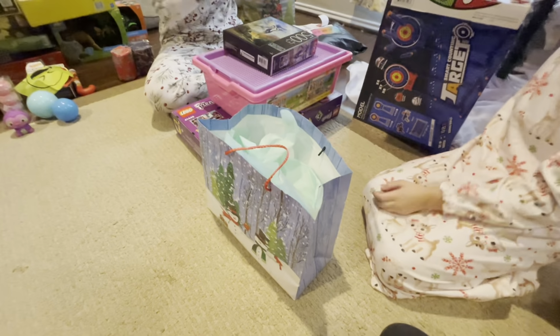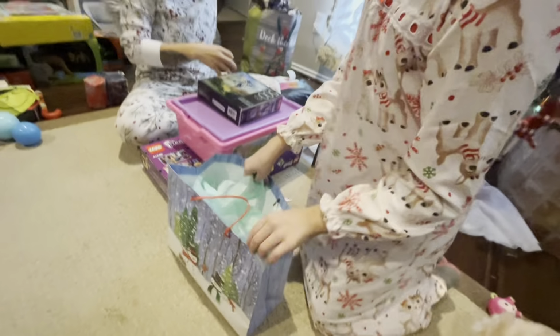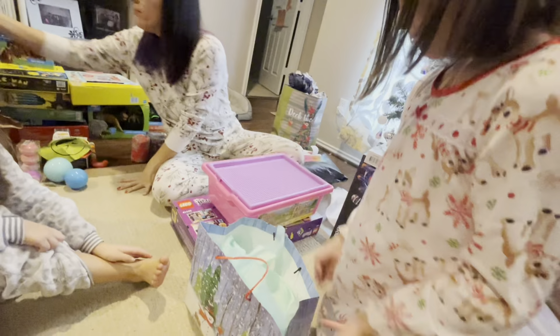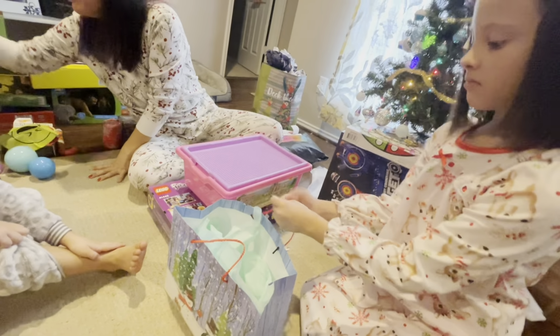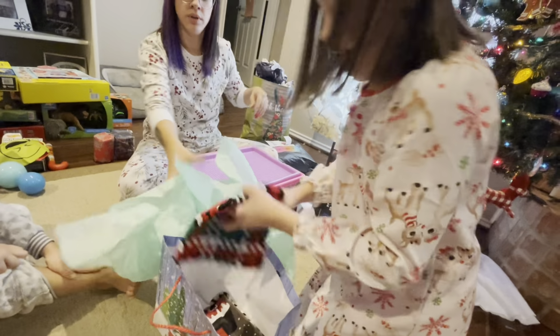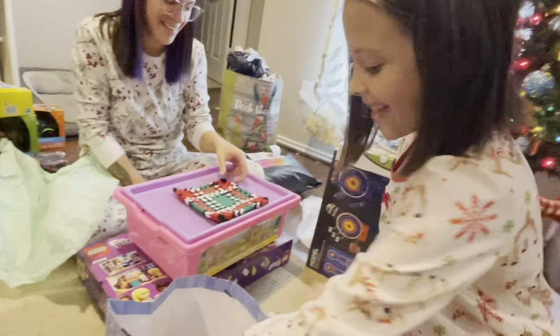There's this bag. Can I open it? Yeah. Ready? Open it. Is it to me or to all of us? It says Gears. Okay, you can open it, Daisy. I think it was also from Susan. Yeah, it was from Susan.